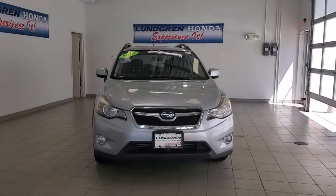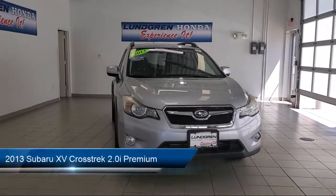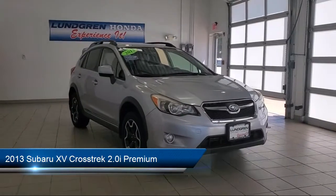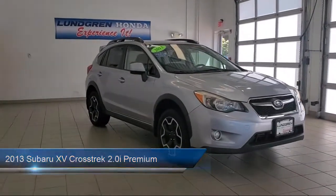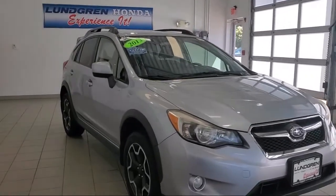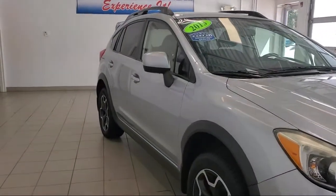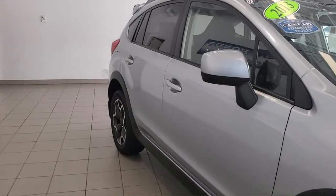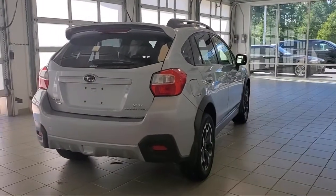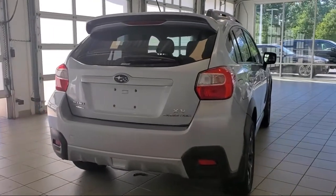And here's a look at another one of our pre-owned vehicles from our huge selection. It comes equipped with heated door mirrors, keyless entry, roof rack, rear spoiler, dual front side impact airbags, split fold down rear seat, tire pressure monitoring system, alloy wheels, steering wheel controls, heated front seats, and much more.